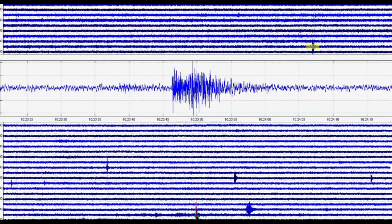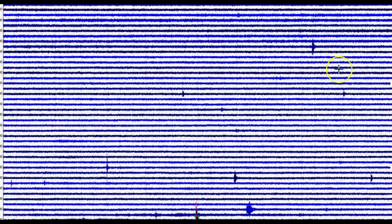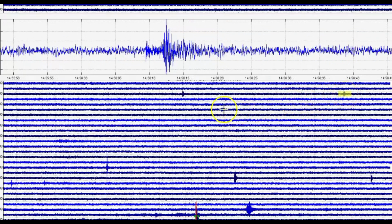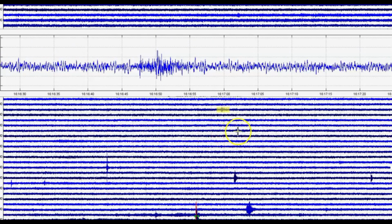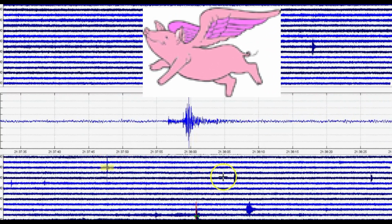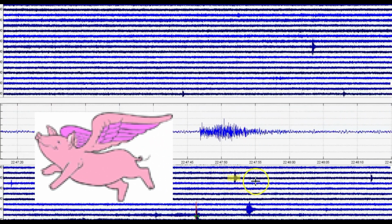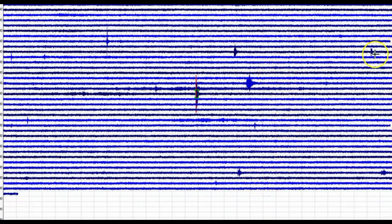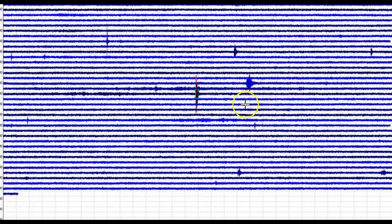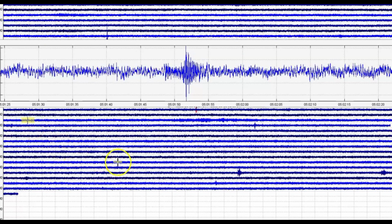We'll go to the seismic signature. There's one there. Another small one there. And another one. Another one. Let's see. One there. Another one there. Another one there. Yeah, this is not noise because it is a very deep well.